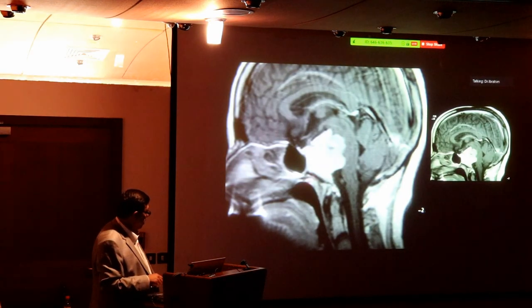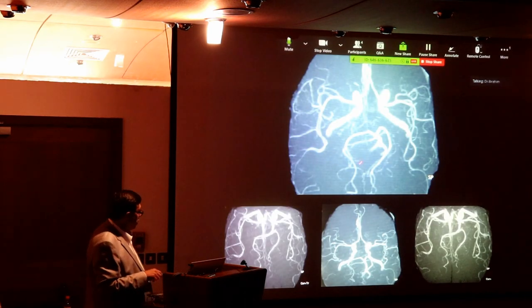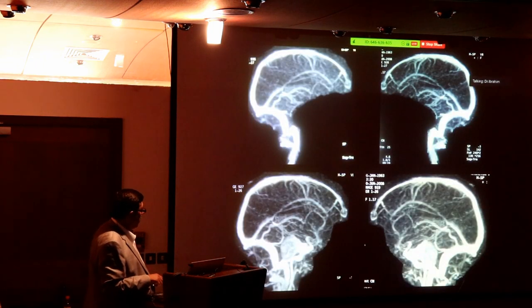This is the sagittal, this is the edge of the clivus, this is normal clivus, and this is the tumor. You can see it's compressing the medulla, the pons, and the midbrain. MRA shows deviation. You can see the basilar and vertebral arteries being pushed by the lesion on the right side. MRV to see, because we're going in this area, we need to know this is the vein of Labbé, which is very important for us.